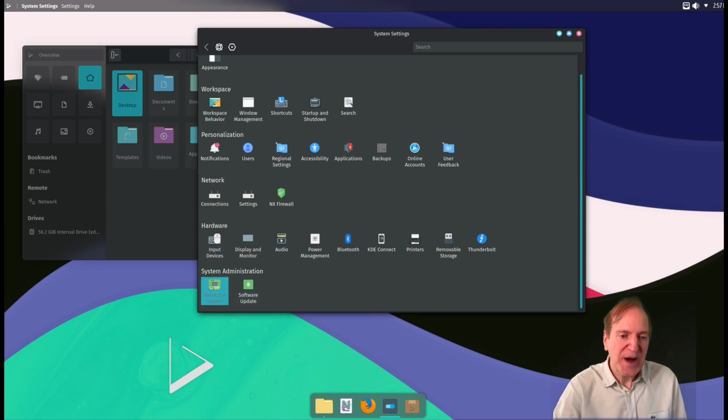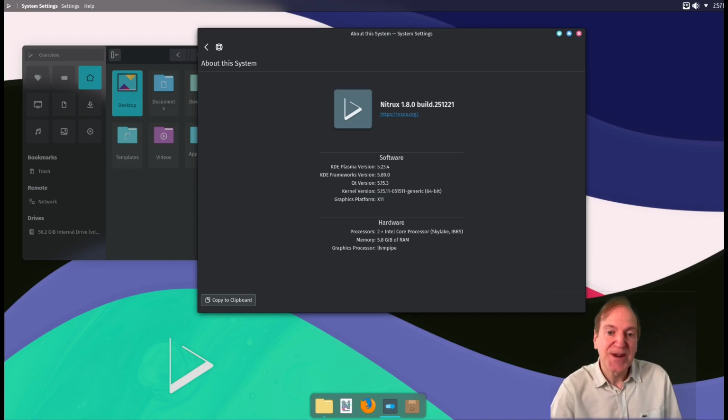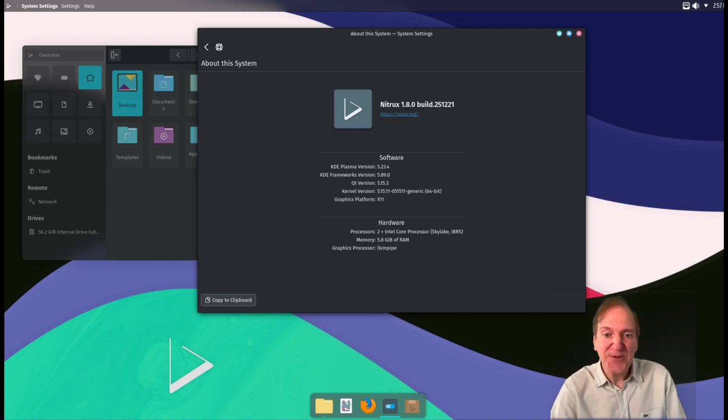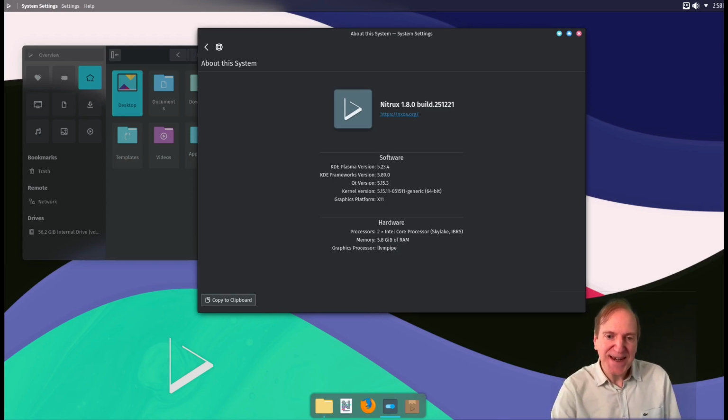And then under About, you're showing what we have. So we're running Nitrux 1.80, build 25.122.1. And then of course running Plasma version 5.23.4, KDE Frameworks 5.89, Qt version 5.15.3, and 5.15.11 kernel. Like that, very up-to-date kernel here on Debian.